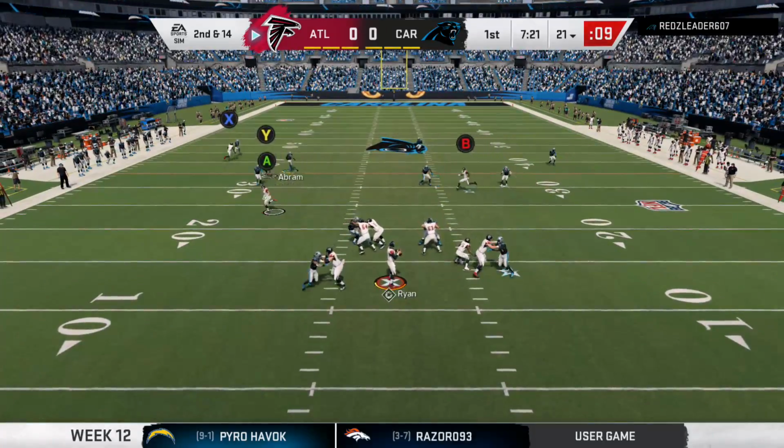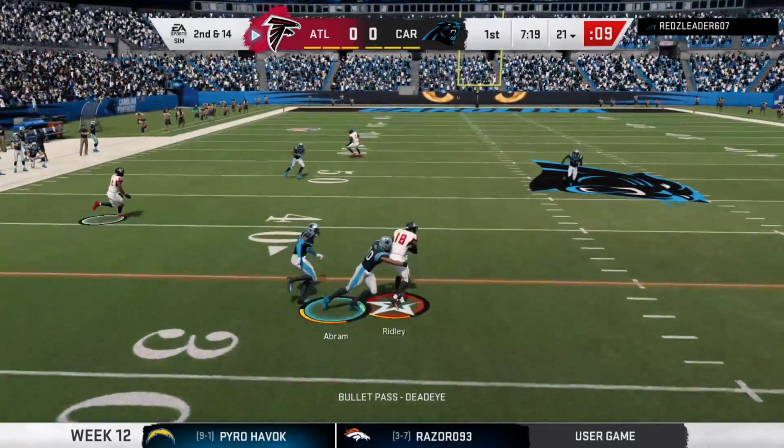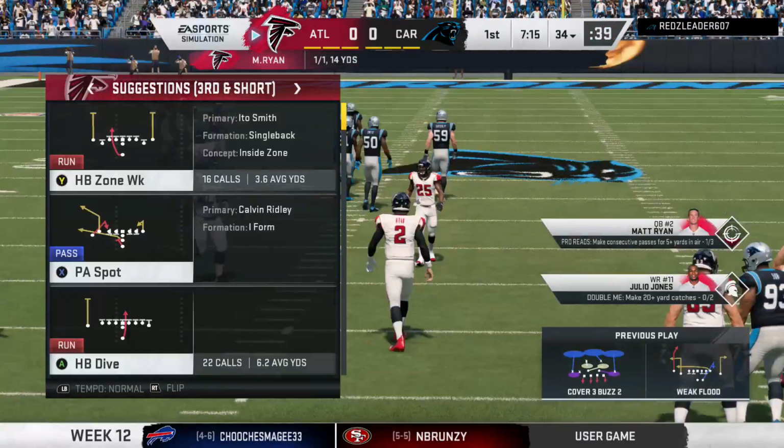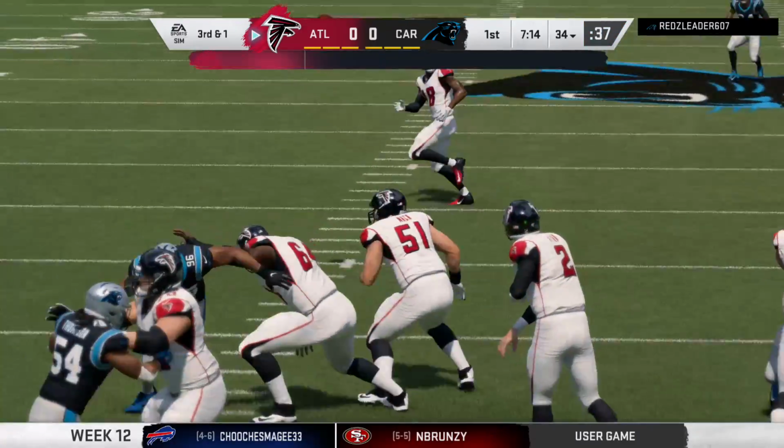Another try after the first down sack. Ryan, man open, that's Calvin Ridley. They get 14 back, but it leads now to a third down.